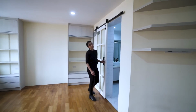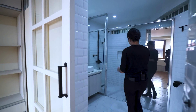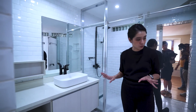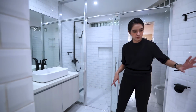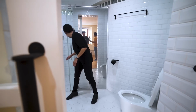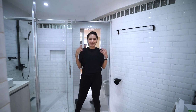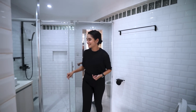We have a barn door over here that slides open to reveal your ensuite, toilet, and bath. All of which, like all the walls here, have subway tiles, by the way. And then your flooring is honeycomb. So you have your toilet, your enclosed shower space, which is, this side is mirrored. Sorry, that's so I don't show too much of myself. And then you have your sink on your left side. Okay.